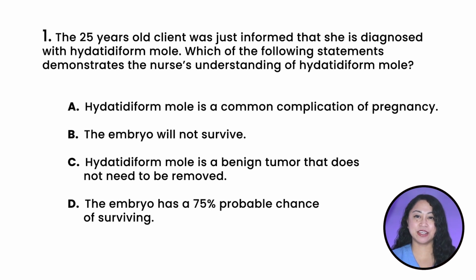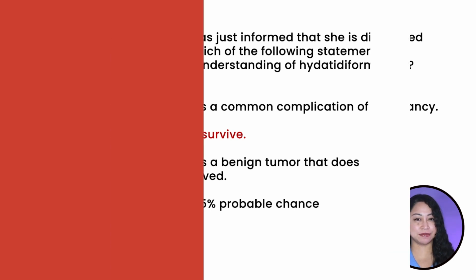A. Hydatidiform mole is a common complication of pregnancy. B. The embryo will not survive. C. Hydatidiform mole is a benign tumor that does not need to be removed. Or D. The embryo has a 75% probable chance of surviving. And the correct answer is B. The embryo will not survive.